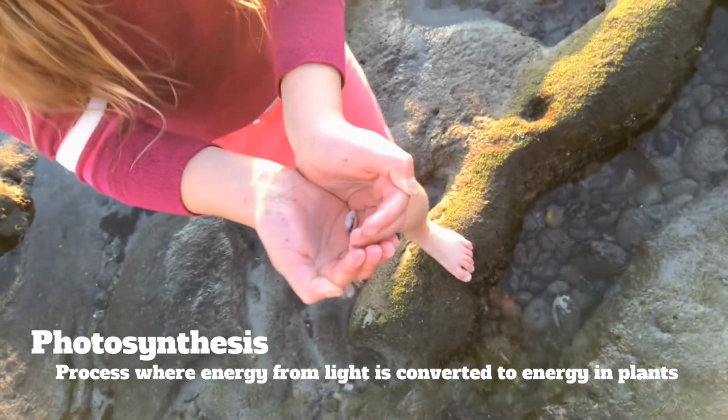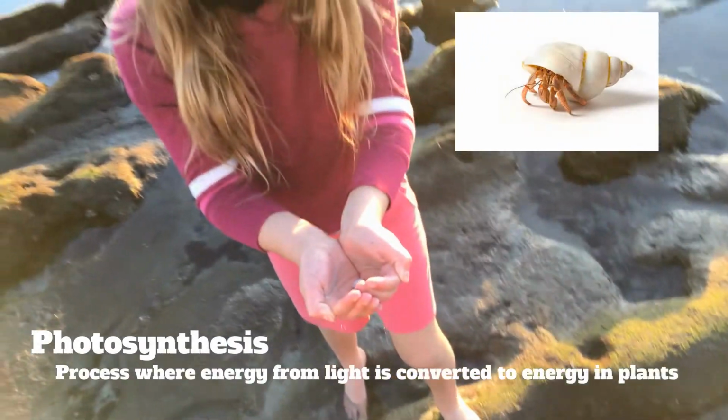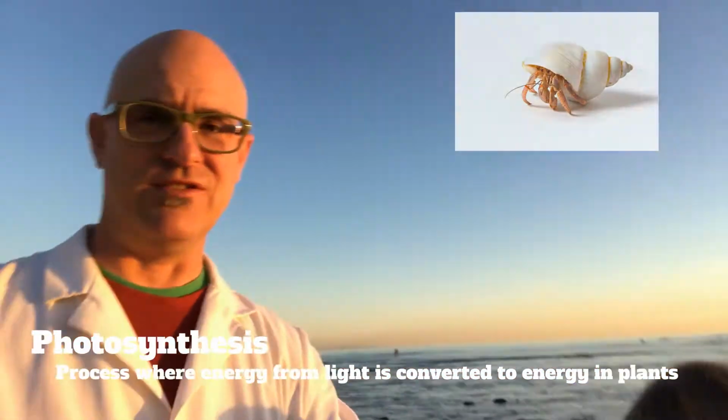Oh, look at that. No, that's a hermit crab actually. That's a scavenger. We'll talk about scavengers later too.